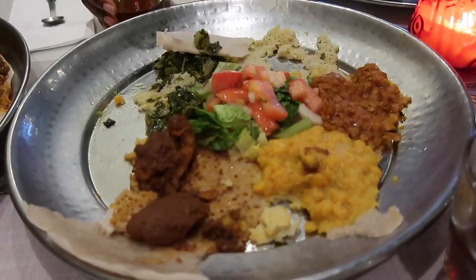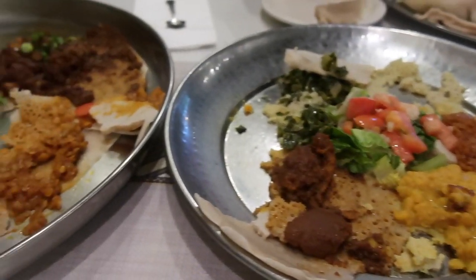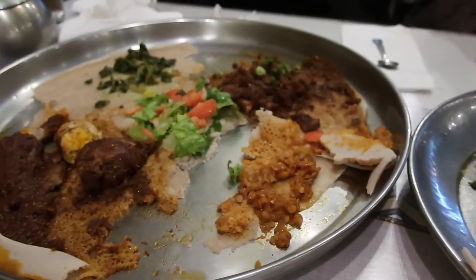Okay, y'all, this is the final look. This is like three plates, and we could not eat it all. I'm full. Kiana's full. We don't want no more food, but there's a lot of food left, so I think you definitely get the value of your dollar at this restaurant.